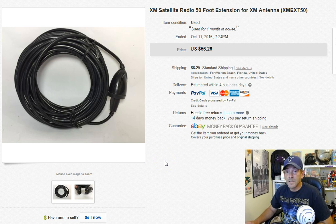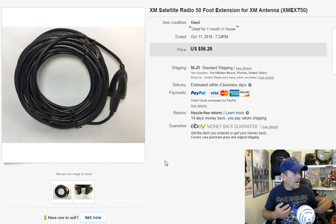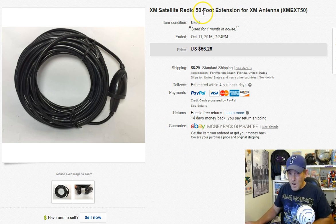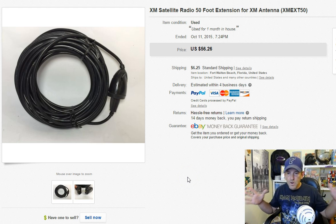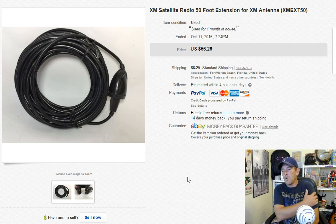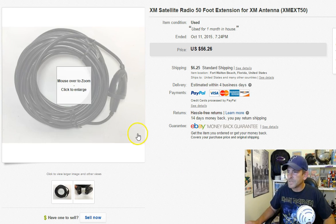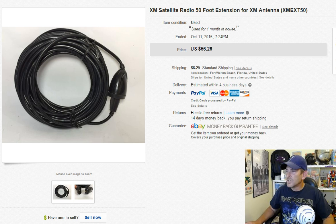So the XM satellite extension cords, guys, if you have the boombox, I have one here. I'm able to set it in my window. I listen to my 80s music on XM radio. A lot of times people don't have that and they need this extension cord for the antenna. And they will pay good money. These things are not cheap at all. I picked this up in a huge lot of XM radio stuff. There was a portable receiver, and I already sold that stuff a long time ago, but this was worth enough to sell separate. It was used 1 month in their house, and they upgraded to some other type of antenna so they didn't have to have this extension. And I took $26.50 on this. And that was just for an antenna extension.